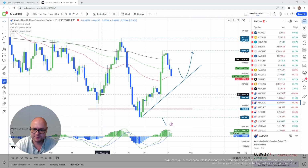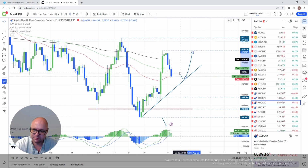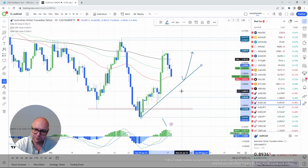So what's next? Well, I would really like to see maybe a rebound from this 50-day EMA here. But again, the market doesn't always do what I want it to do. If we continue to slide and fall below the 50-day EMA, then my next target is this upside line drawn from the low of the 29th of June. Now, I get it, it's a little bit on the tentative side, but nevertheless, could be a good target. So that's the game plan. Let's wait and see.